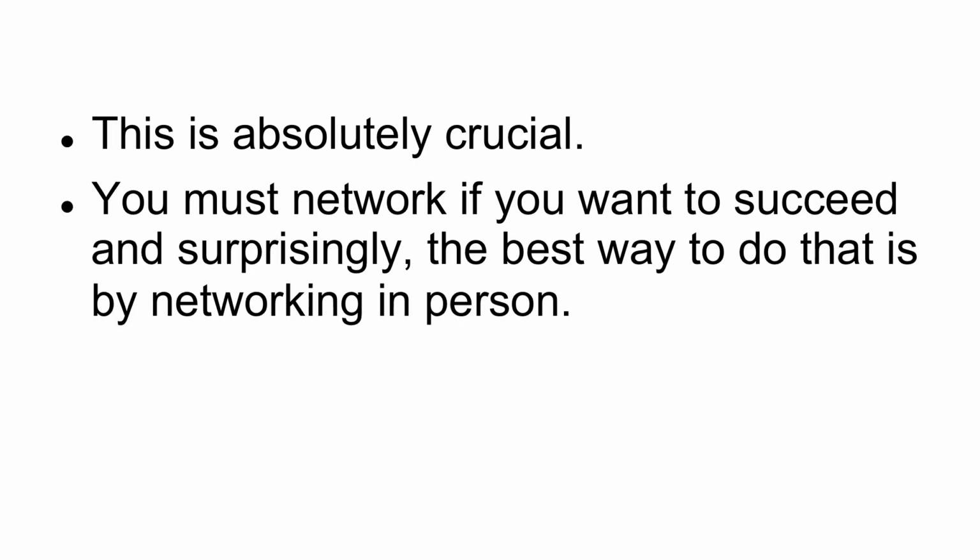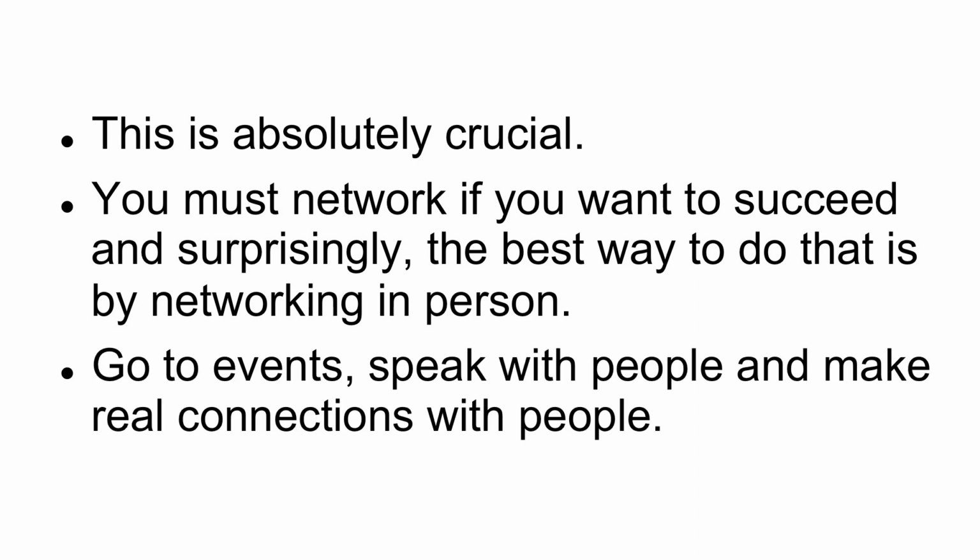Number 4. Network. This is absolutely crucial. You must network if you want to succeed, and surprisingly, the best way to do that is by networking in person. Go to events, speak with people, and make real connections with people.